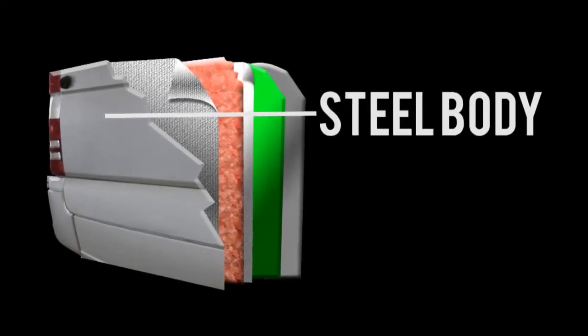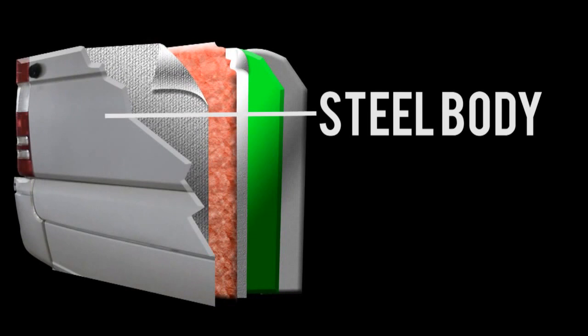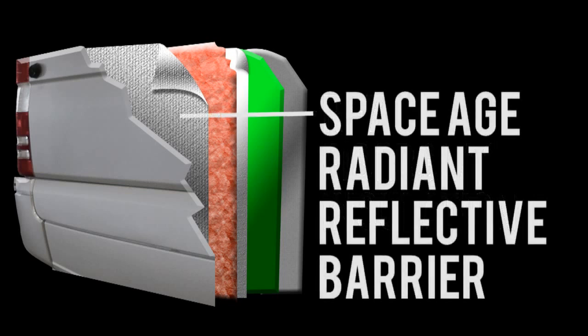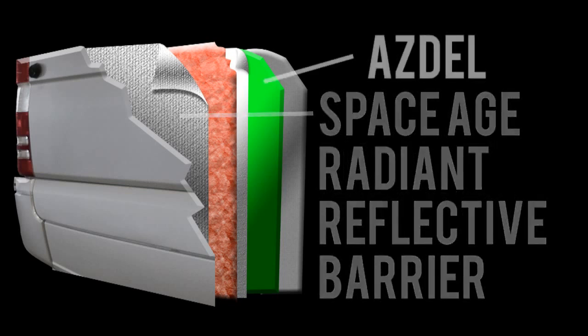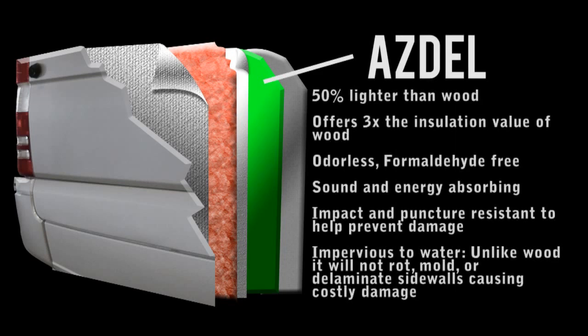We have completely rethought the way motorhomes are insulated with the Azur. Because it is a true Class B, the outside layer of the Azur is automotive steel rather than fiberglass. Behind the steel, you'll find thick fiberglass batten insulation. We go a step further by adding our space-age radiant reflective barrier before finally installing our most important innovative material, Azdel. Azdel is a green material constructed without adding formaldehyde or other harmful chemicals, so you won't have to worry about dangerous fumes when your coach is warm.